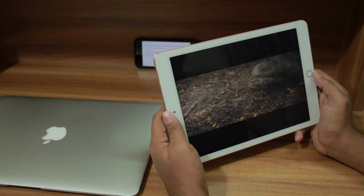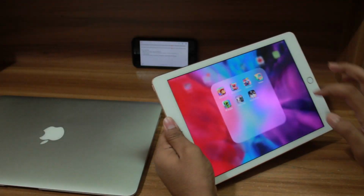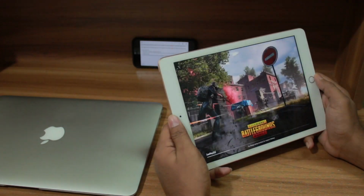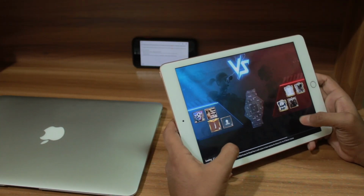Okay, we'll talk about all of these things later. The next thing why I use this iPad is gaming. So I usually play PUBG, but right now I don't play. I used to play PUBG, Temple Run, Subway Surfer and Asphalt 8, 9. All of those games work very well.